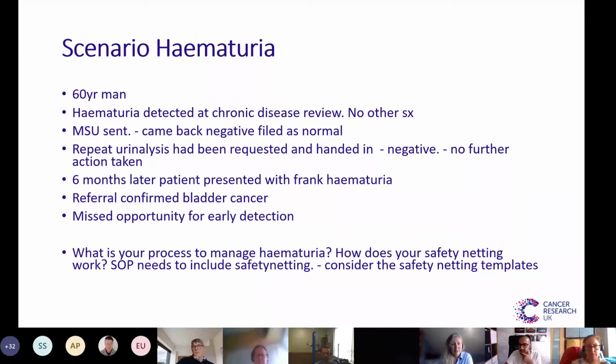And maybe even the repeat urinalysis had been requested and handed in, and that was negative, and then no other action was taken. But actually, to complete there, there should have been a third sample as well. And you can then get people presenting again later on with cancer that maybe had a missed opportunity for an earlier diagnosis.